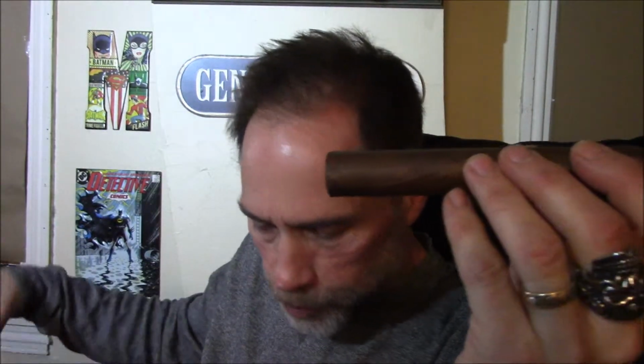Got the little pigtail cap. A little bit of give when I cut it. I like that. So it's got some moisture in there. Not going to be dry. It's a kind of a cereal, oaty cereal flavor on the cold draw.